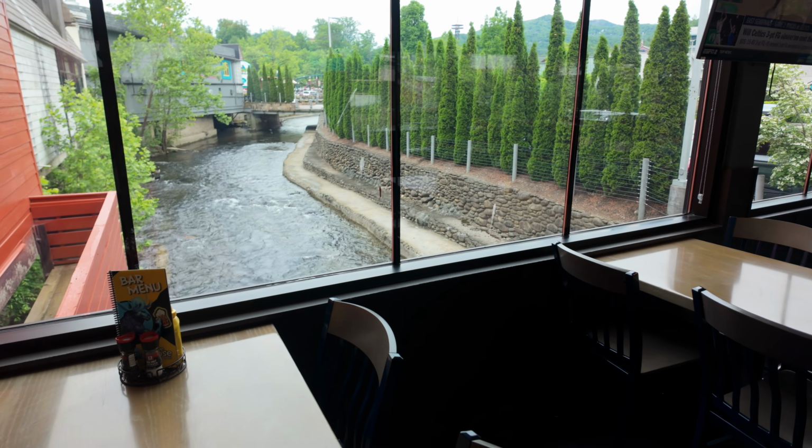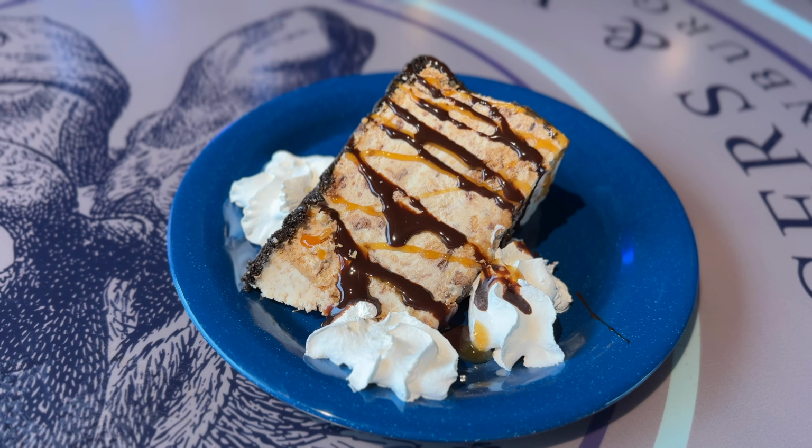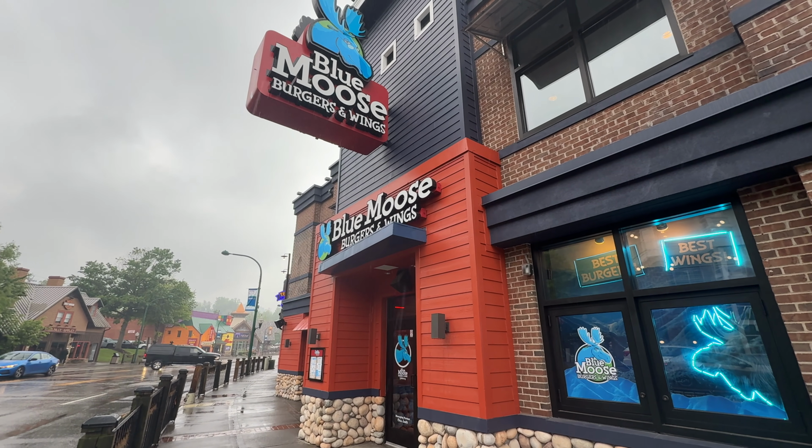We'll bring you to the back to enjoy lunch over the river, trying out a number of different things on their menu to let you know what our favorites are. So without further ado, let's head to Blue Moose in Gatlinburg, Tennessee.